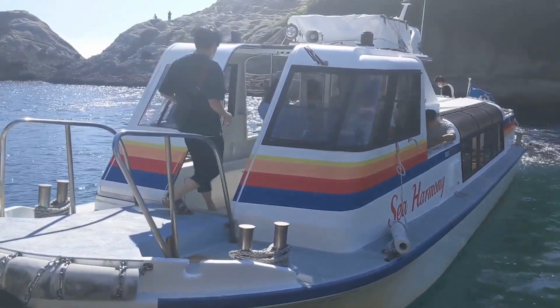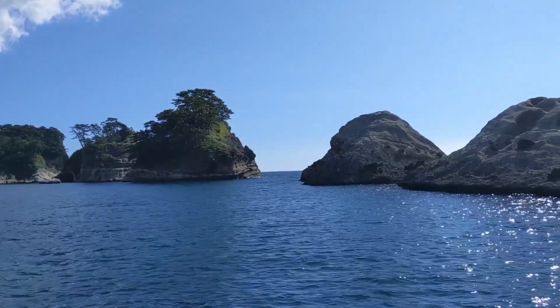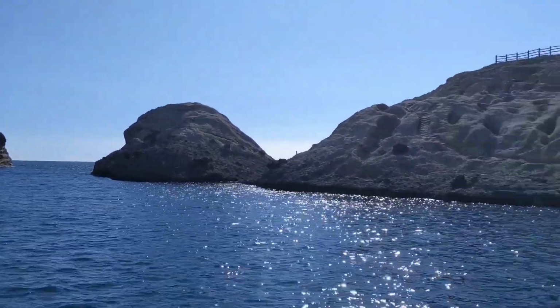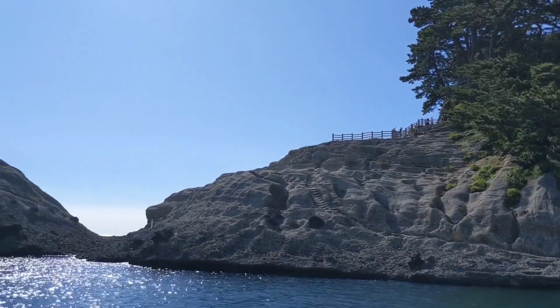This tour is on water, so we are going to go on the sightseeing boat. On this boat ride, you can enjoy the beautiful scenery from the water. This boat ride will explore sheer cliffs, the view of the water, and into a mystical place known as the Blue Cave. In the Blue Cave, you will see the light shining through the natural skylight, offering the perfect experience of the rich nature of Dogashima.